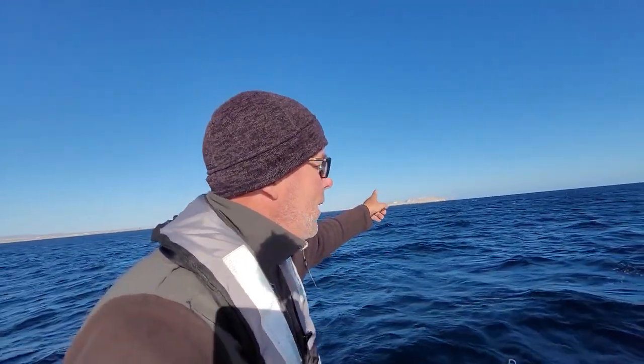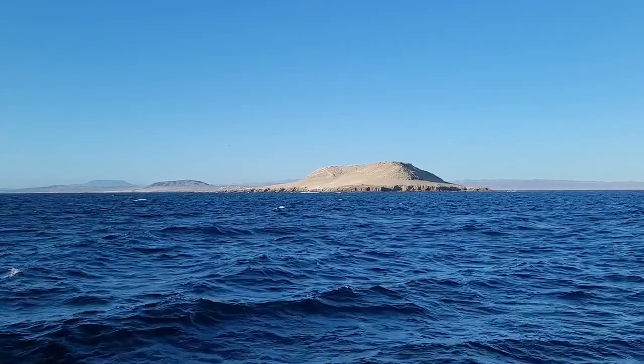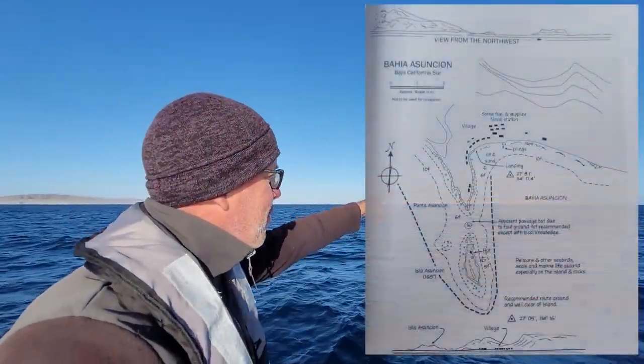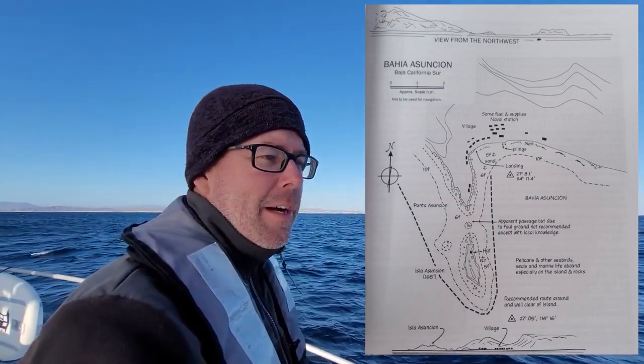We're coming up on Isla Asuncion. We have to round this wide. There's some exposed rocks and reefs on the south side. Then it's 3.5 miles back up into the bay. And that's where we're anchoring tonight.